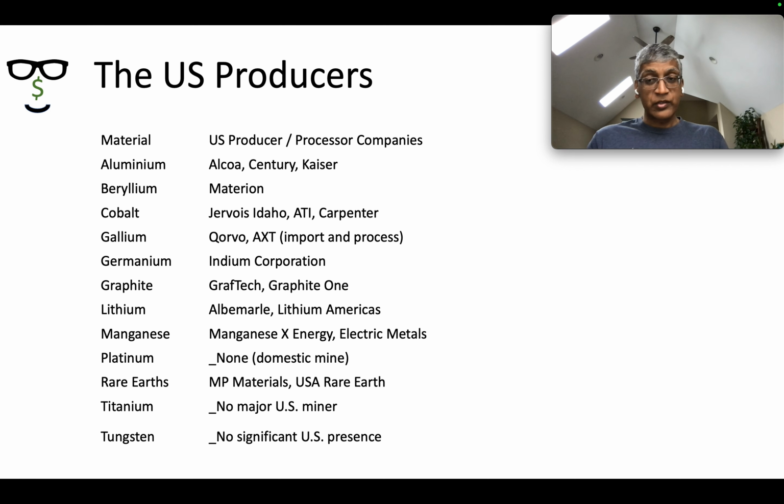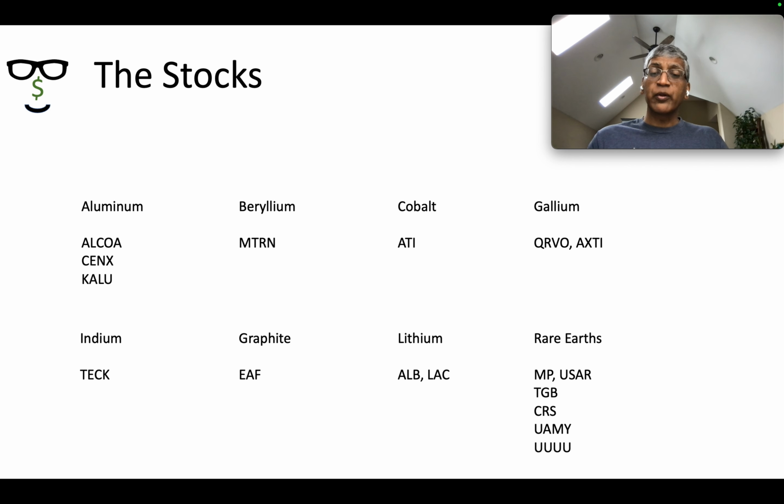Some of these are US, some of these are Canadian. Some of these import the raw material from outside the US and process them here. They still have a supply chain risk. So, you know me, I have nothing better to do. So I organized these and I started going through every single one of them. So here are the aluminum stocks, the beryllium stocks, the cobalt, gallium, indium, graphite, lithium, and a blanket rare earth element stock list. You start there and you go, who is producing in the US? Who is processing in the US, but the import supply chain is not dependent on countries that may or may not always play ball? And you start narrowing it down from there.